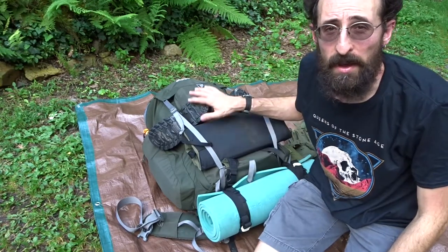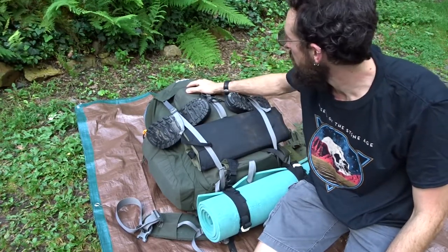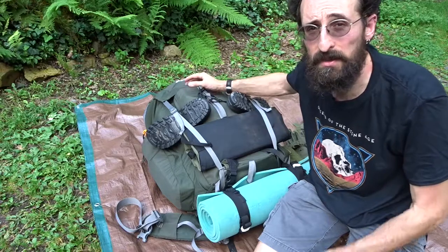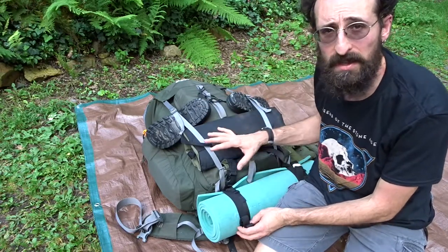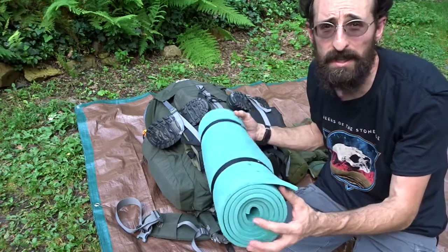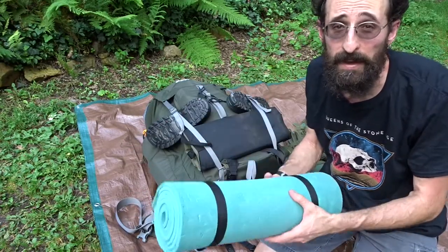All right, so I got my pack laid out here. We'll start by talking about that. Like I said, Kelty Tioga, this is a great pack. I love it, and it's what I carry on these kind of trips. So I'm gonna focus on that first. I'll start off by talking about some of these items on the outside here. First of all, I just have a real cheap foam sleeping pad. I mean, this is nothing special, but it's light and it's durable, and that works for me.